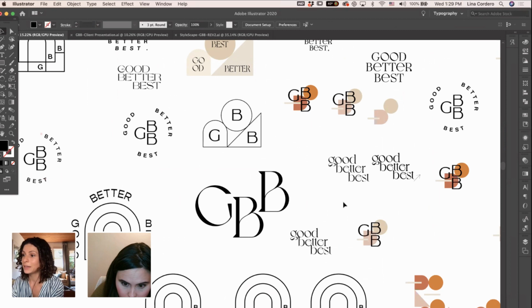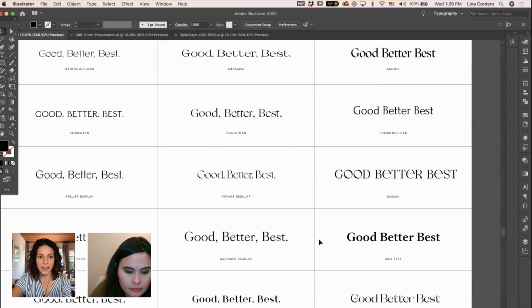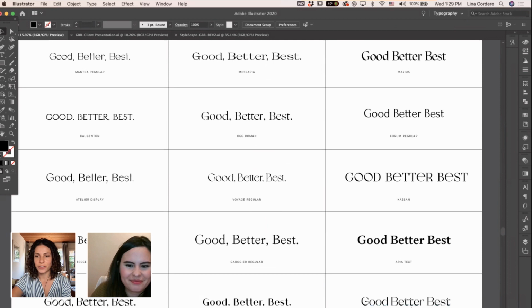Yes, of course. Anna, here are the fonts that are shortlisted for this project. I'm going to leave it here for you guys to see while we talk about packages and branding. I hope you guys can see it well.